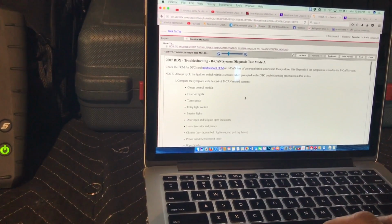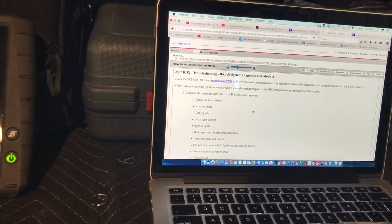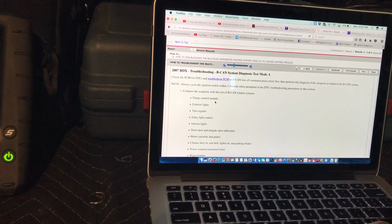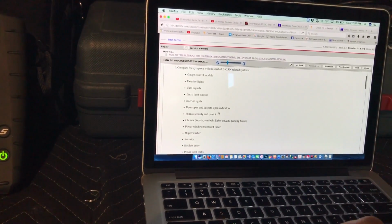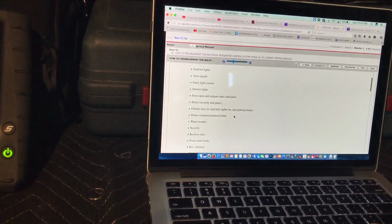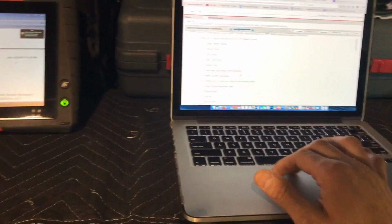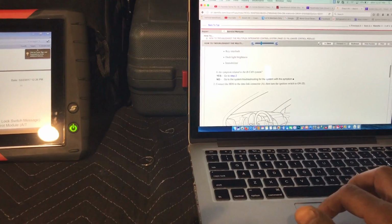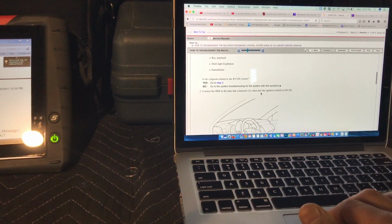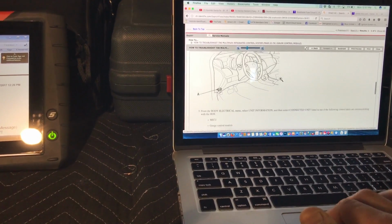So it tells me to cycle the ignition, that ACS asked me to do, and compare the symptoms with this list of B-CAN related systems. We got the gauge control unit, we got the MICU, immobilizer is complaining too, and let me see what else we got in there. But I wanted to go to step 2, go to system troubleshooting for the system with the symptom. I'll connect and turn the ignition on.